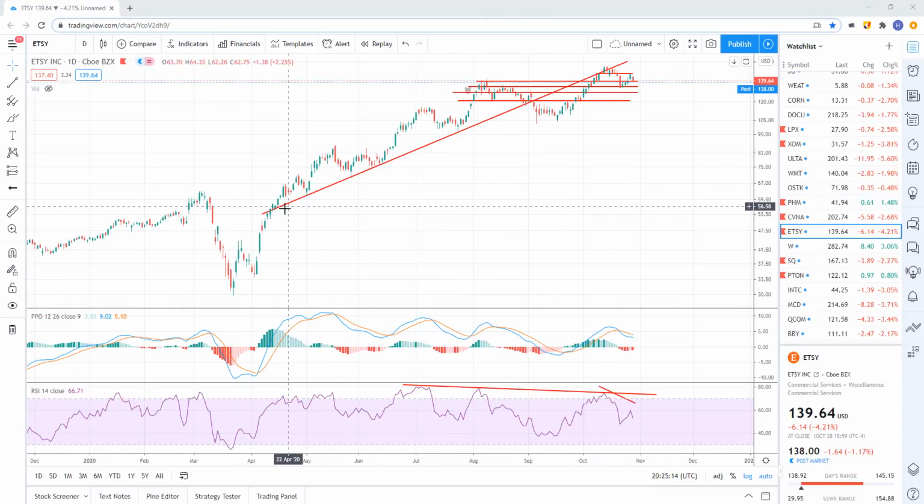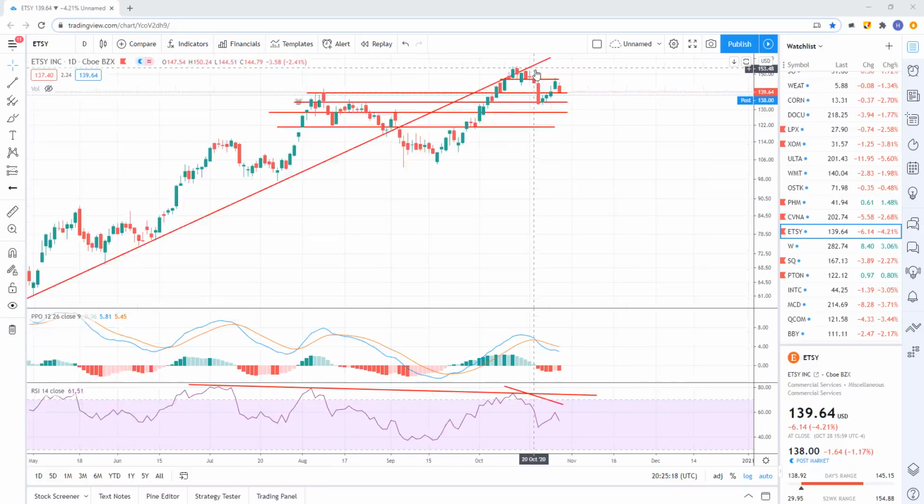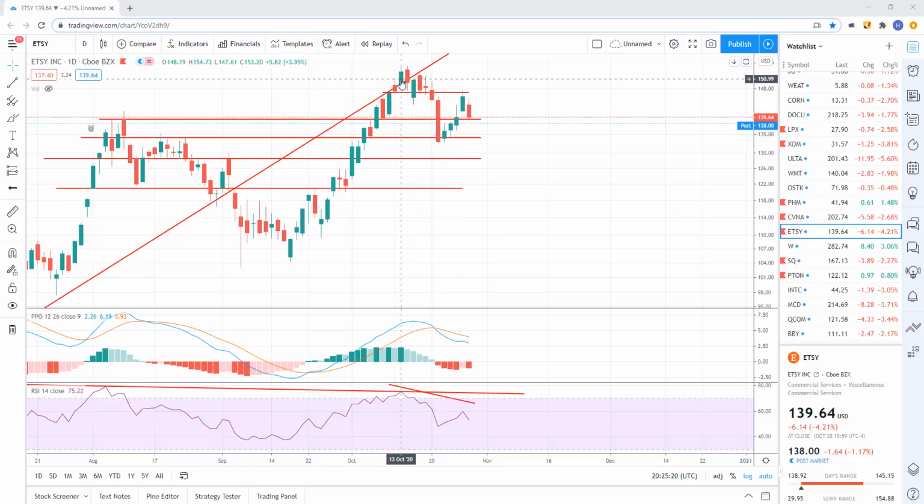Etsy here looks like it's continuing its downtrend. So here's your daily chart. This is your uptrend right here. We broke trend, did a back test. I got short right here on the back test. I didn't even look at the stock until it was at the back test. But when I noticed it was doing a back test and it was right at that level, that was just good timing to see that and get short.